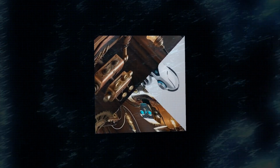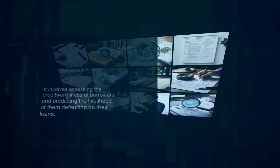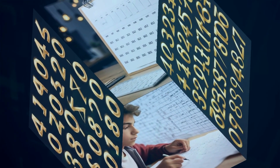learning models. Loan default prediction is a critical application of machine learning in the financial industry. It involves assessing the creditworthiness of borrowers and predicting the likelihood of them defaulting on their loans. We'll delve into credit scoring models, risk factors, and how machine learning algorithms can be used to make more informed lending decisions.